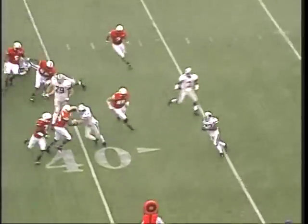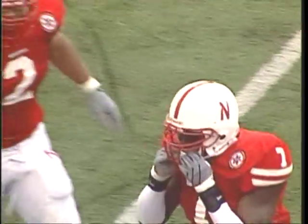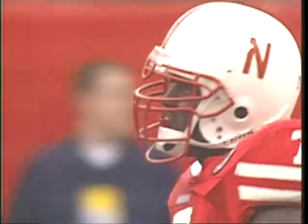2nd down and 8 from the 39. Roberson, option to the left side. Good pitch to Sproles, but Darren is bumped out right at the 39. Got virtually nothing there. DeMario Williams with the speed to knock him out of bounds and catch up.